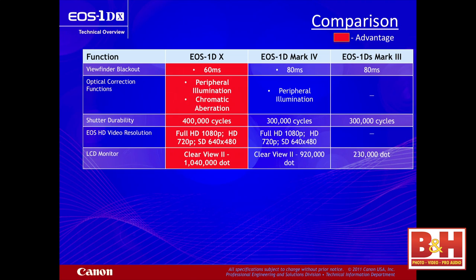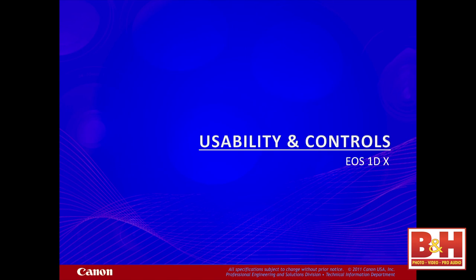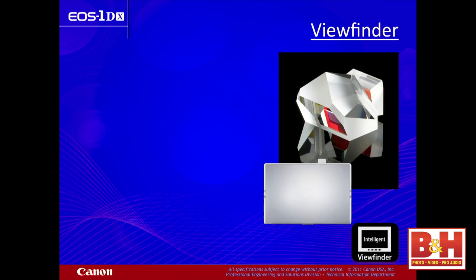There have been corrections in camera for both peripheral illumination and chromatic aberration. This is also rated for 400,000 cycles. I know a lot of you are really excited about the 5D Mark III as well, and you're wondering about the biggest differences. This is one of the biggest differences between those two cameras: this is rated for 400,000, while the Mark III is only rated for 150,000. So depending on your needs as a photographer, it'll depend on what camera you buy.